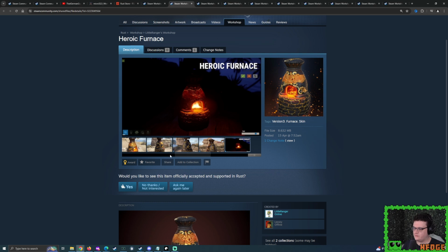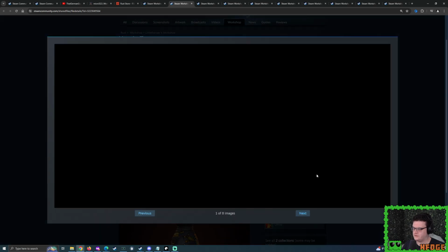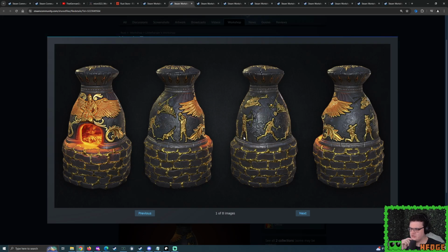Right, what do we have over here? Well, we've got some competition. Little Ranger and Lexi have produced the Heroic Furnace. Get a good look at that. So you can see, is it like ancient Roman pottery designs, or is it Greek? You know what I'm trying to say. I like the idea. I can see it all.